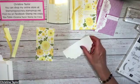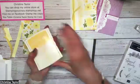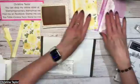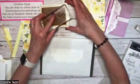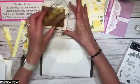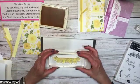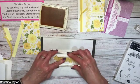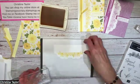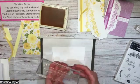And because this is a photopolymer stamp set, I'm going to bring in my mat. And okay, so let me ink this up. It's a large stamp, so I'm just going to take it across the top there. And then bring that down in the scallop part. Got a good transfer.